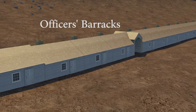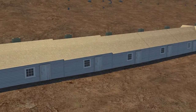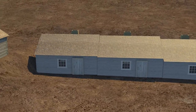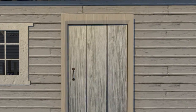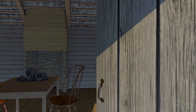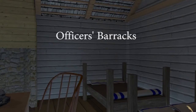Running at a right angle along the base of the hill were quarters for officers, with regimental officers in a cabin uphill. Unlike the log soldiers' barracks, these buildings were probably clad in siding and had glass windows. The officers' quarters were much finer than the soldiers', with individual beds, single fireplaces, and tables with chairs. There were reports of the officers entertaining ladies from the village of Pluckemin as well.